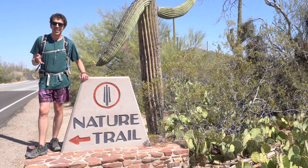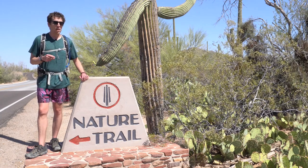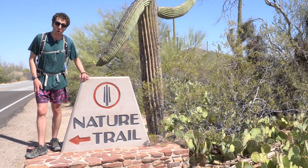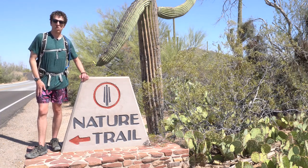Forest fires can start and get out of hand really quickly, and you don't want to be that person who burns down an entire national park just because you had to have a s'more. Besides, I think s'mores are kind of nasty anyways.